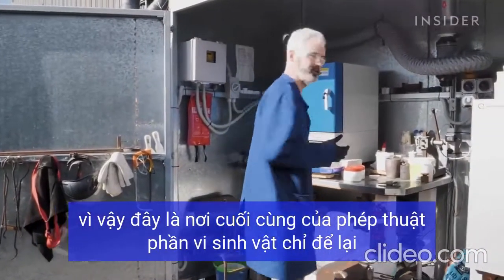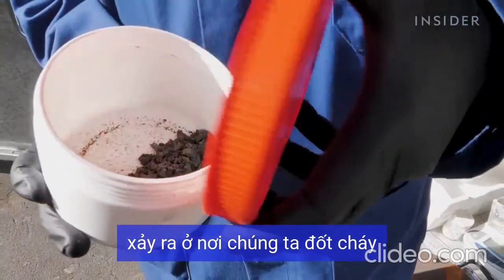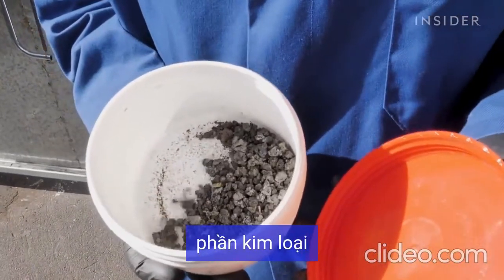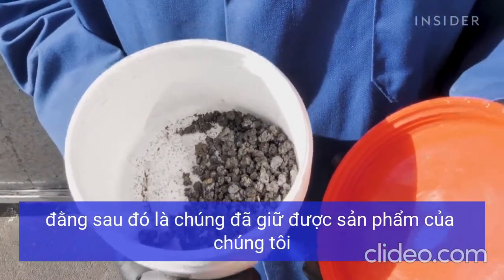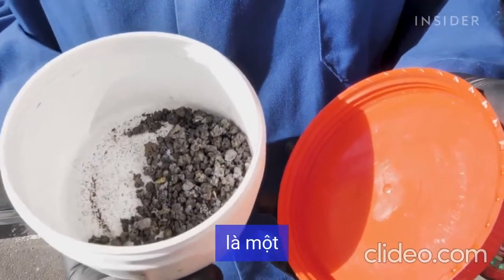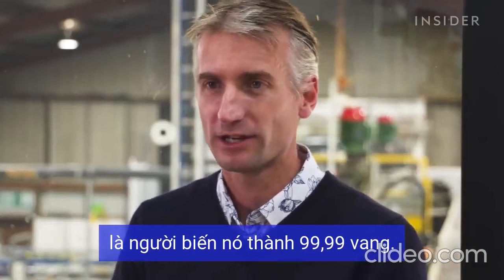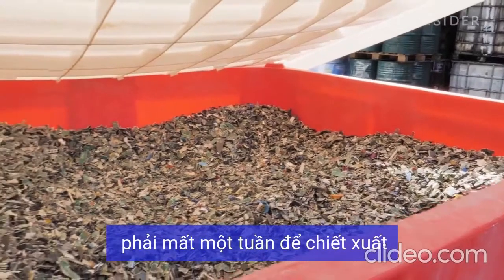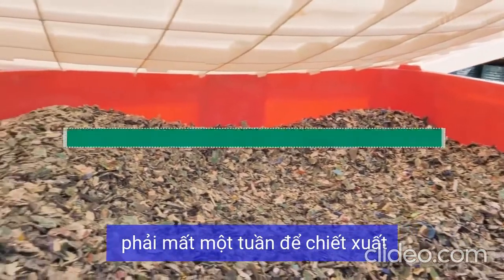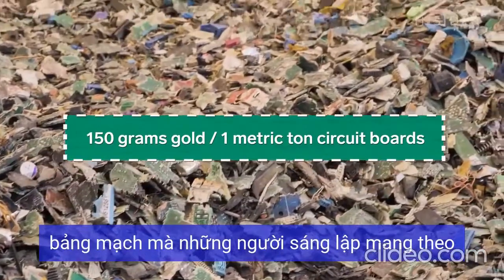So this is where the final bit of magic happens, where we burn off the microbial part, just leaving the metal part behind that they've captured. Our product is a gold-rich ash. That goes to a refiner who is the one who turns it into your 99.99% gold. It takes 1 week to extract 150 grams of gold from 1 ton of circuit boards.